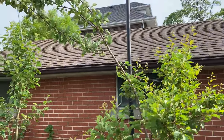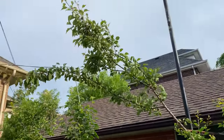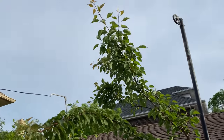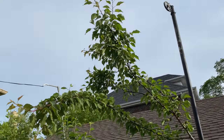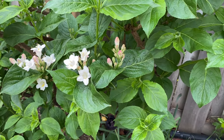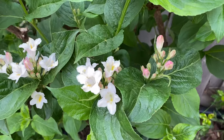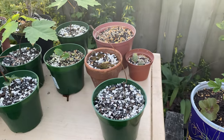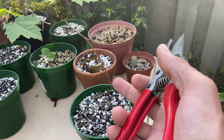Big branch doesn't split off before I get a chance to air layer it. Maybe I should prune some off the end so it doesn't get heavier. This is a spindle tree. Spindle tree of some kind. We have a few of them. Just a couple little pruning tasks to do.